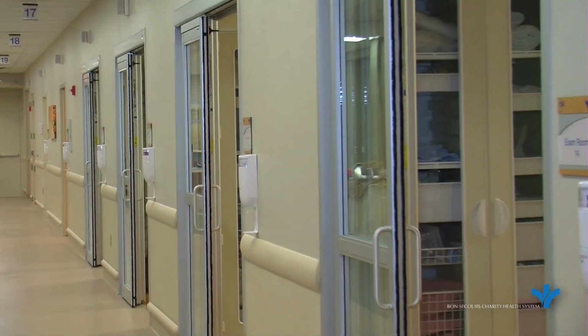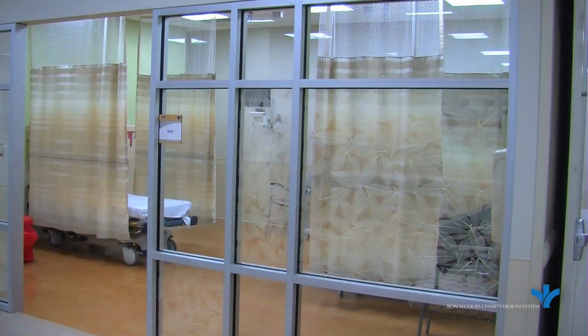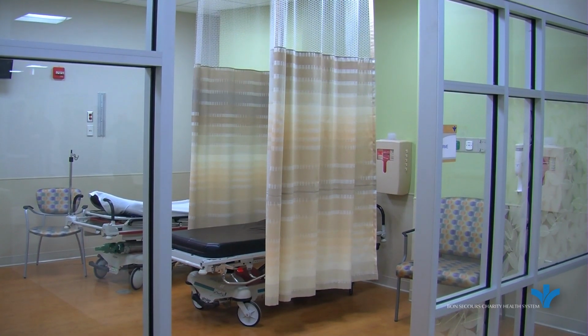When we looked at all of our rooms, we wanted to make them soothing. A lot of energy and time went into choosing colors, how the bed should go in the room, and how the curtains should hang, and I think we've done an outstanding job with that. I think our patients will definitely benefit from it. This new emergency room is absolutely fantastic. The colors are very restful.